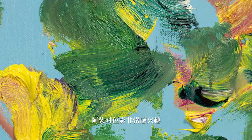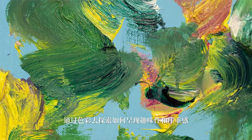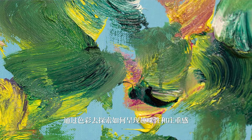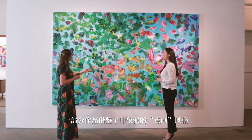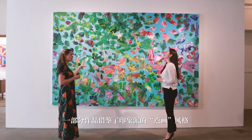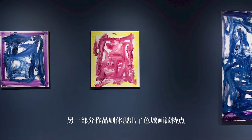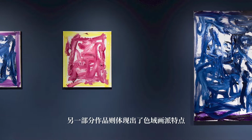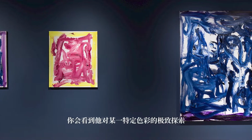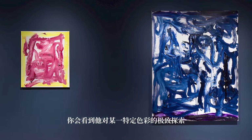Armen is very interested in color and how color can have both a playful effect but also a very formal effect. And so in this series of paintings, he's done more pointillist, impressionistic style abstract paintings, but also some really specific color field paintings, which he frames, and I think you've seen these, with one specific color and then a swath of gestural color.